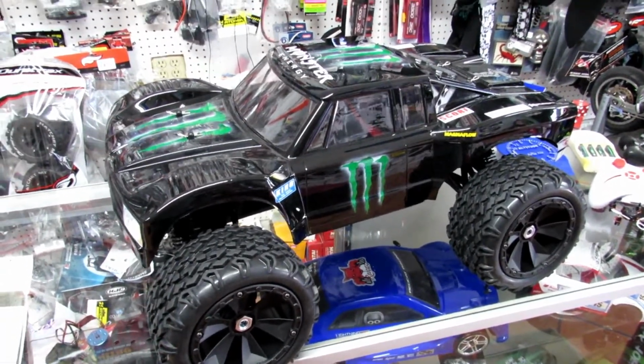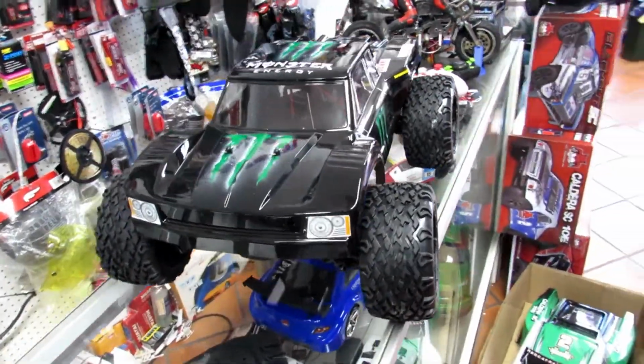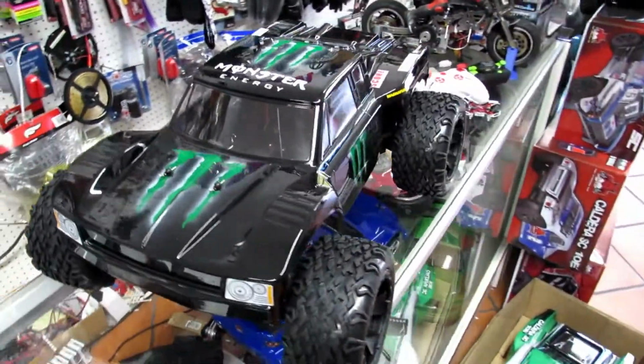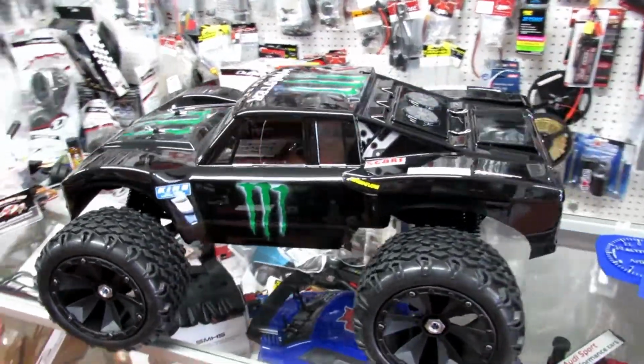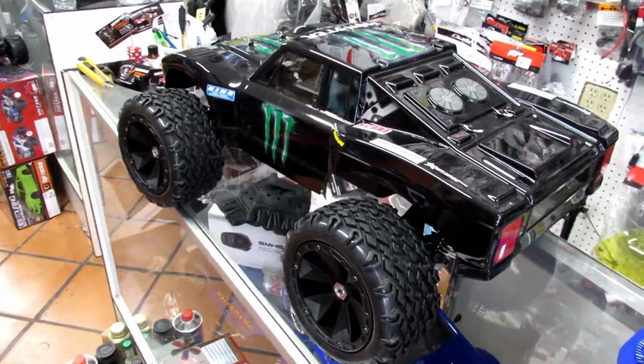This is kind of not really a review. This is a car that we are selling right now. It's a vehicle that I put together. It's a 1/8 scale, what I call an RC short monster truck. It's a short course and a monster truck mixed into one vehicle.